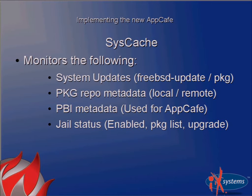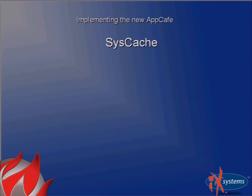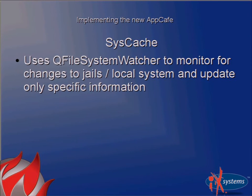Like, we've got to monitor your jails. What's enabled? What's inside the jails? Ooh, are there upgrades available? That jail's a couple versions behind, so we need to provide a quick way to monitor that as well. For those who know Qt, it uses the QFileSystemWatcher class, which will monitor changes to jails in the local system and then query updates to those specific bits. So if you log into the system and do a PKG command by hand, we'll see that the database has been changed, something's been added or removed. We can then re-query to make sure we have a consistent state of your data.